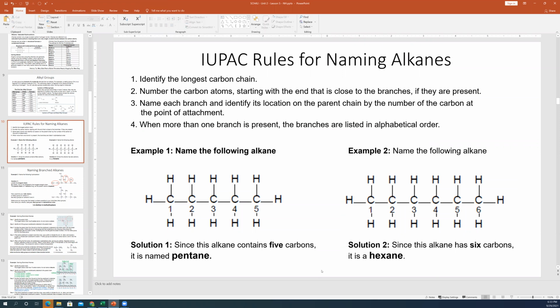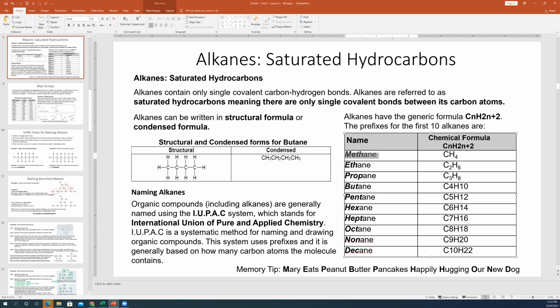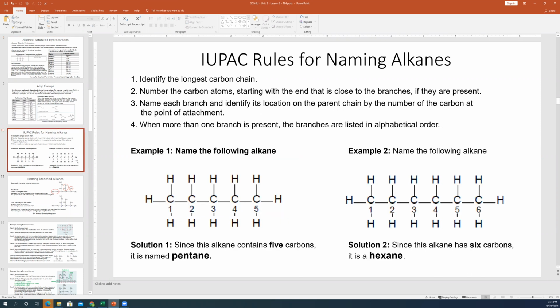Okay. So far, these 2 are very straightforward and easy examples. So does everybody understand the concept of using these prefixes and then making sure that if there's no double bonds, then the ending ends in an ane? Everybody clear? Borna, Shadisa, Sasan, everybody clear on that? Yes. Perfect.